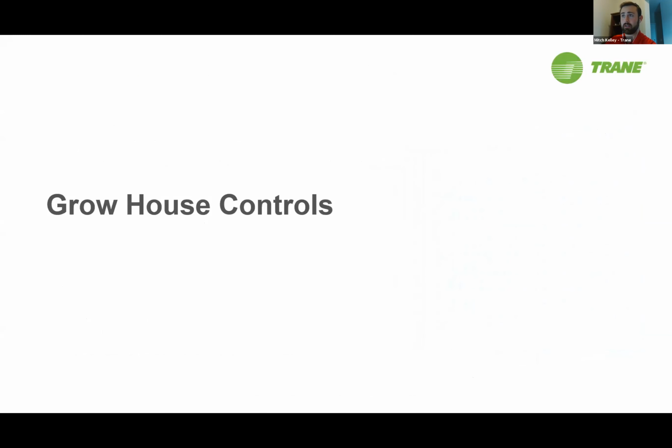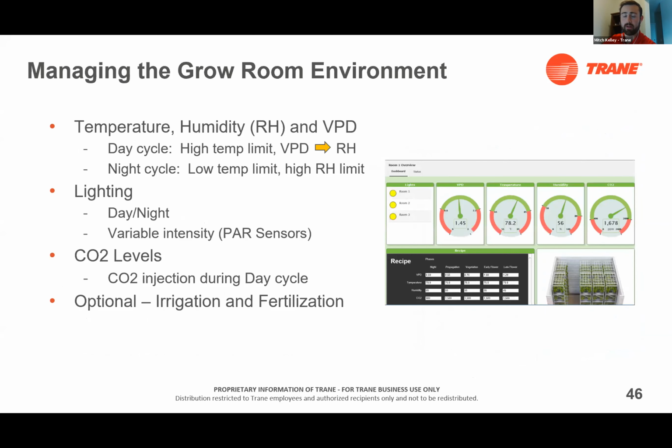Now with that, I want to talk a little bit about controls here at the end. It's about managing the grow room environment in a way that makes life easier on the owner and operator of the facility. So again, what are the things we're trying to control in our spaces? We're trying to control temperature and humidity, which yield your vapor pressure deficit value. If you know a temperature and a VPD, you get humidity. A humidity and a VPD will actually give you a various set of temperatures, but you understand what I'm trying to say there. So basically you're controlling two parameters to yield a parameter that the plant knows and interacts with.